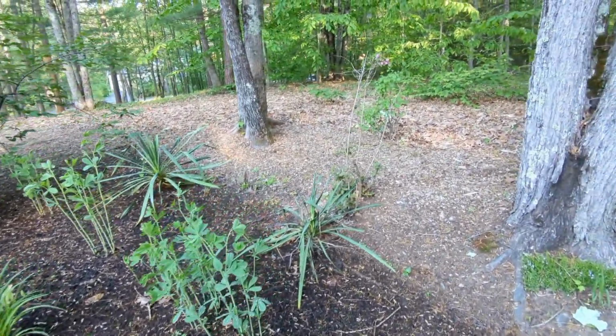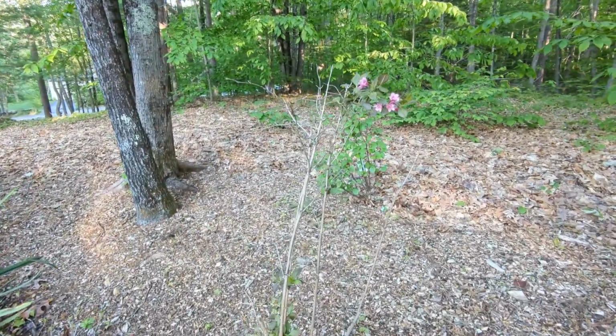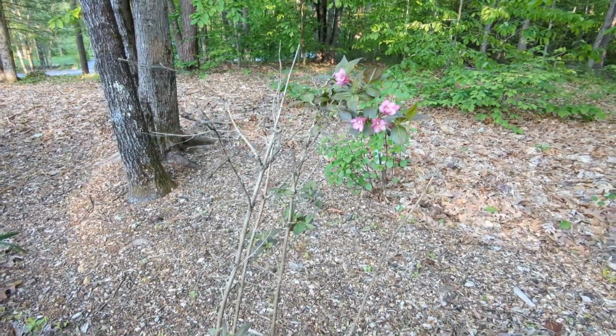And towards the back of this bed is another plant that's not very happy. It's something I struggle with in this yard. I just don't have a lot of sun, so I'm constantly trying to find a good place for plants. But this is a Weigelia, so it does have a blossom.